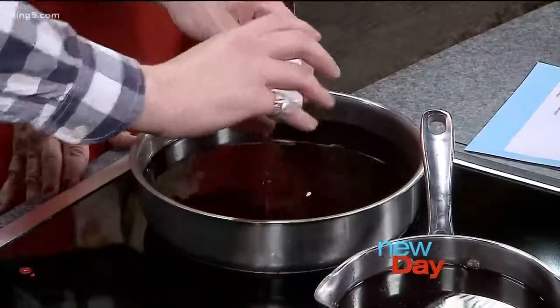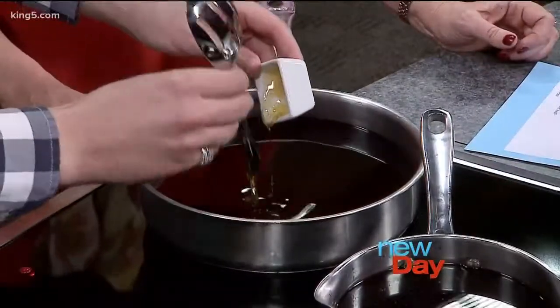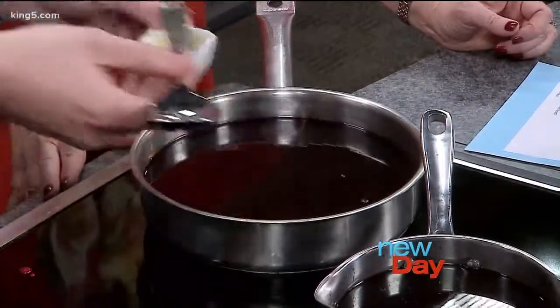Make sure you get basically every last drop. It's a health drink now. We're not drinking to drink, we're drinking for health, of course. Organic, local honey will help you with your allergies and much more. So you want to get all those sweeteners in there.